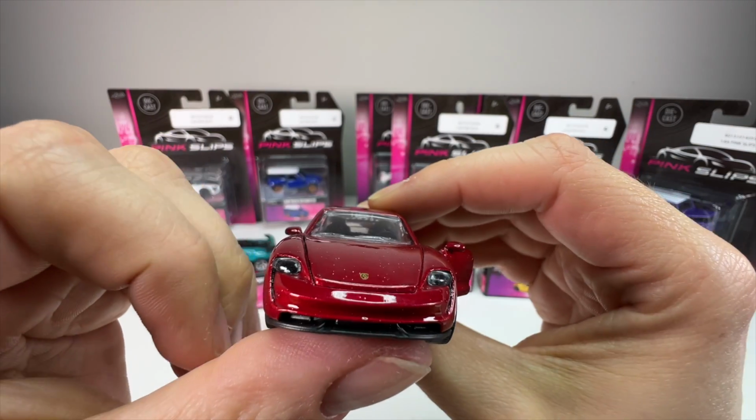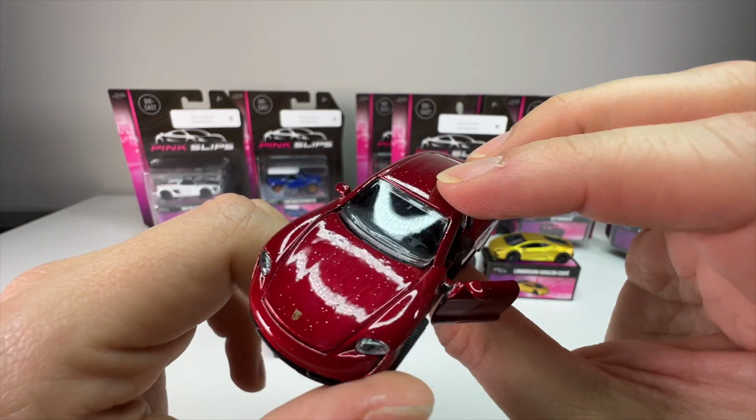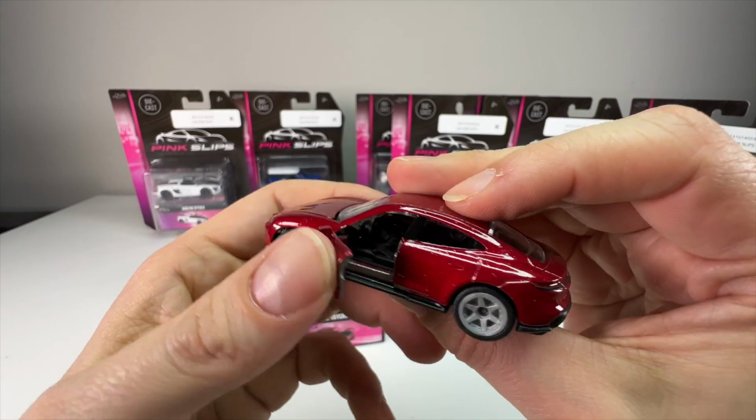Does this have clear headlights? This one does too. They might all have that. I haven't looked closely at some of them, but I think they might all have that. So the clear headlights, really nice bonus. This one has mirrors. So far, they all have mirrors. That is a very nice feature. I'm glad they included those.